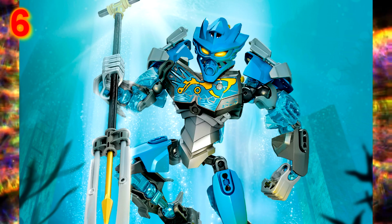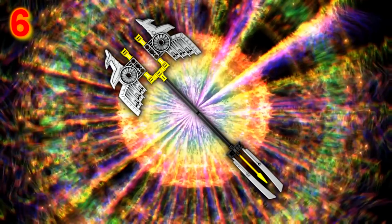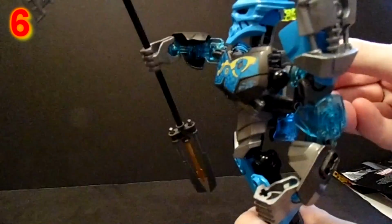Here is Male Golly. Where to start? A mask that hardly resembles her original form, a poor excuse for a trident, and a gear function that can't even support her hulking weapon.